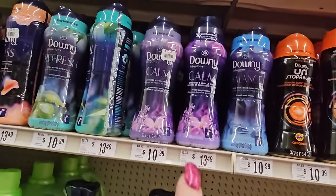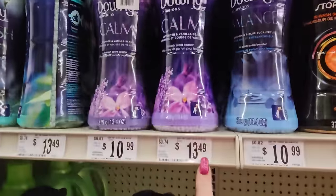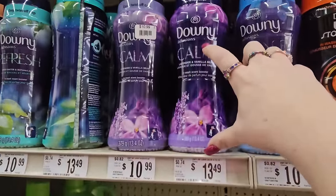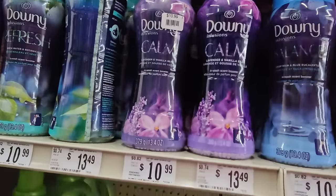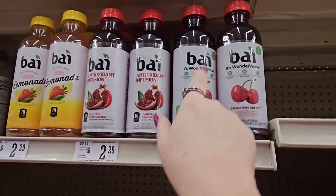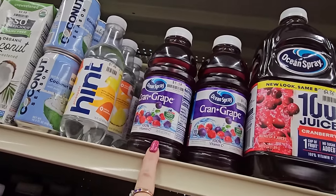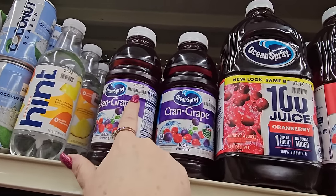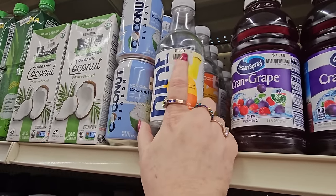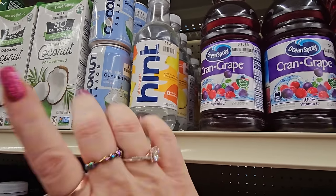They also sell the Downy Calm at Dollar Tree. I think it's a smaller container than this. This one is $13.49 for this big one. I think the one at Dollar Tree is about that big. We'll have to see. So also noticing that they have the Bai here for $2.29 a piece. It's cheaper at Dollar Tree for sure. But the Crayon Grape like this at Dollar Tree is $1.25, and here it's $1.19. Same thing with the Hint water. The individual is $1.49 here. You can buy these sometimes, not always, at Dollar Tree for $1.25.